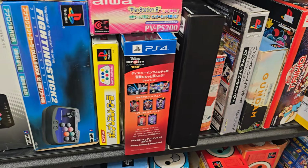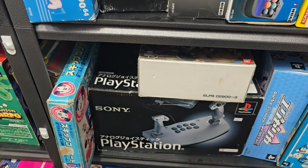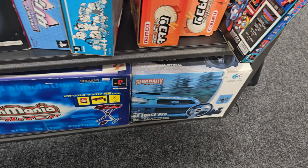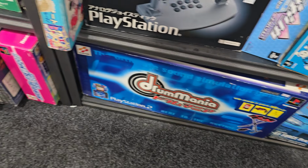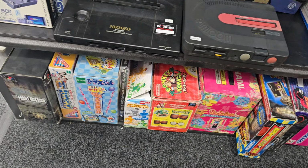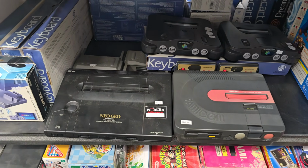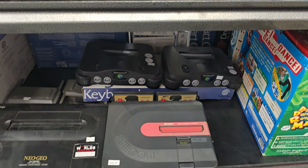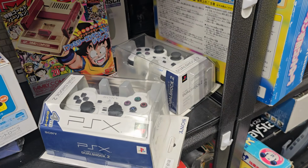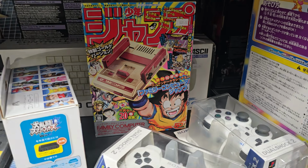A few special edition games and stuff, arcade sticks, Negcon, some Taiko no Tatsujin, we've got a Sega Rally steering wheel, and Drum Mania. Some dance mats, Para Paradise, some random bits there. Game Boy Player for GameCube, some loose consoles, Neo Geo AES, Twin Famicom, some N64s, we've got a couple of the boxed PSX joypads. That's the Shonen Jump Special Edition Famicom Mini.